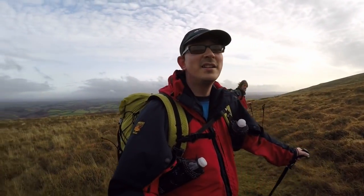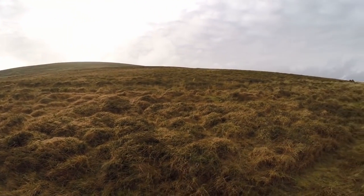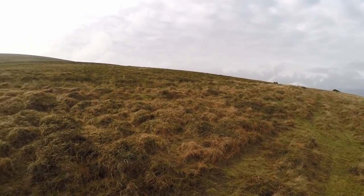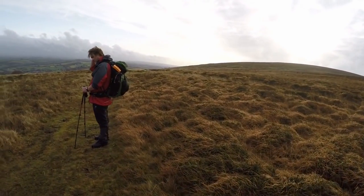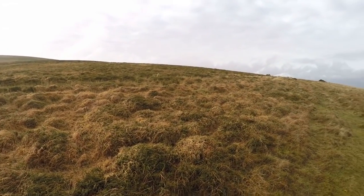So yeah, like I said, we're heading up on top of Cosdon and then beyond. We're a bit restricted today because the ranges are all open, so having to keep out of the ranges, but there's plenty of moorland that's outside the ranges, so bring you back shortly.